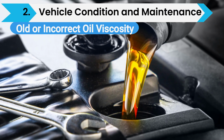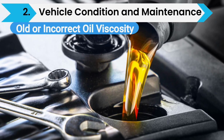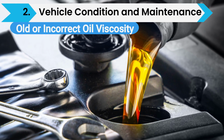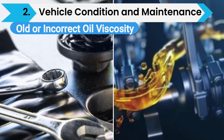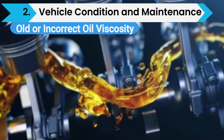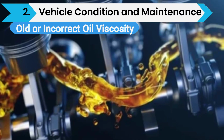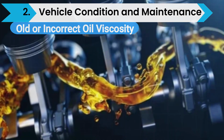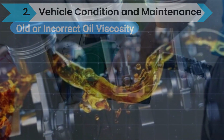Similarly, using an oil that is too thick or higher viscosity increases fuel consumption because the engine has to exert greater effort to overcome the oil's resistance and pump it throughout the system. This increased internal drag and higher pumping losses, particularly noticeable during cold starts when oil is naturally thicker, compel the engine to burn more fuel just to maintain its operation.